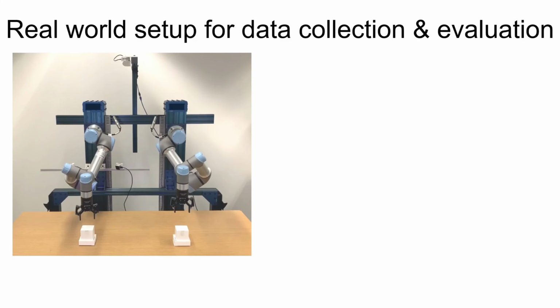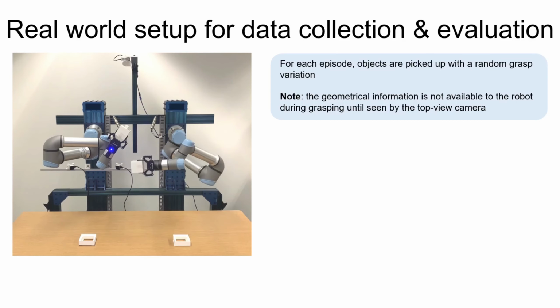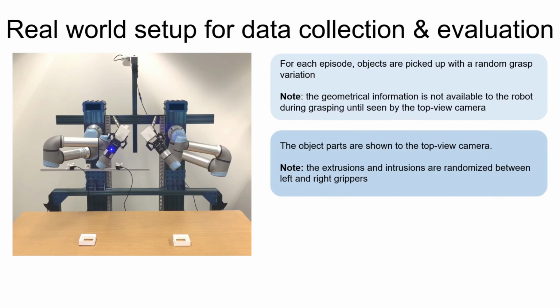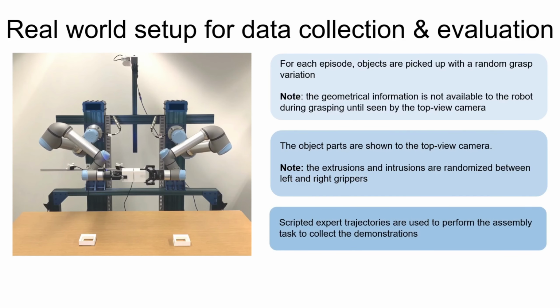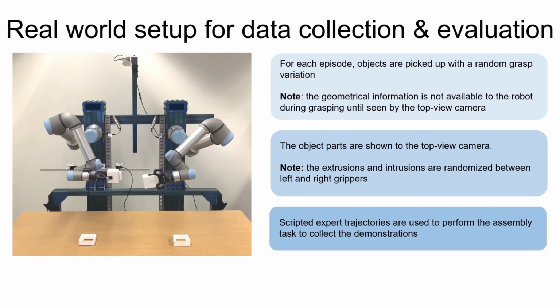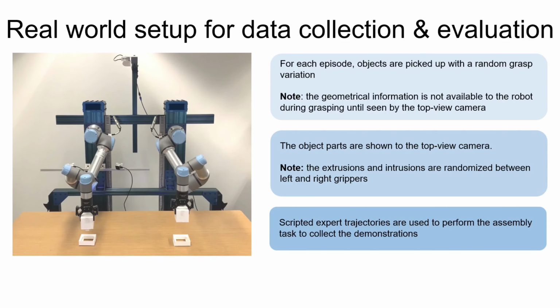Now we move on to the real-world setup. For each episode, objects are picked up with a random grasp variation. Note that the geometric variations of the parts are not visible before the objects are shown to the top-down camera. Scripted expert trajectories are used to perform the assembly and collect demonstrations. Finally, object parts are placed back on the supporting wedges before grasping for the random episode.